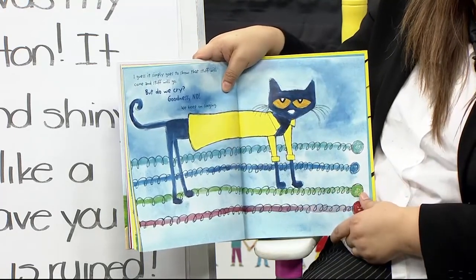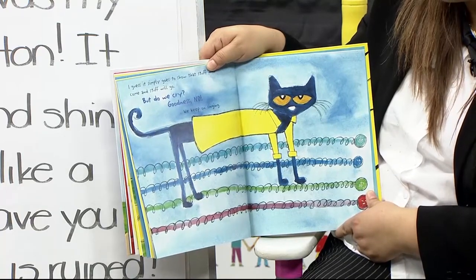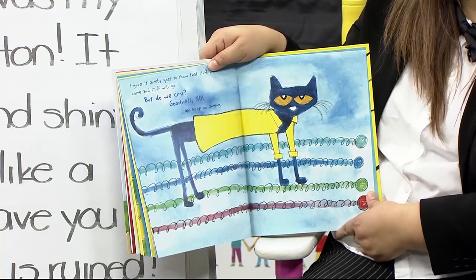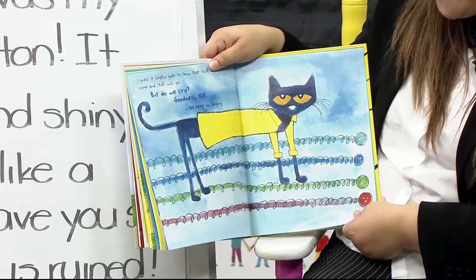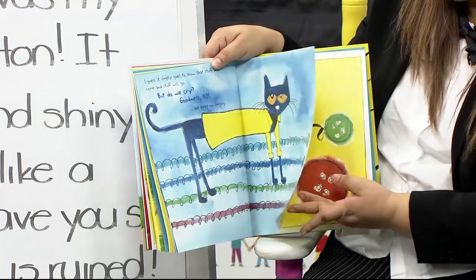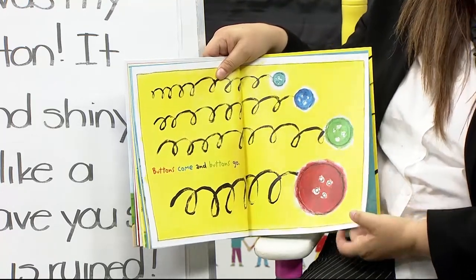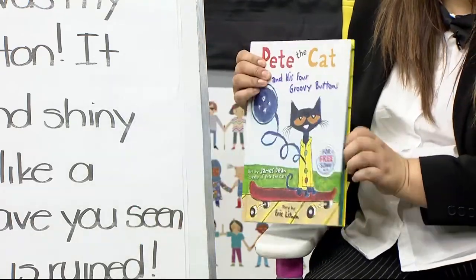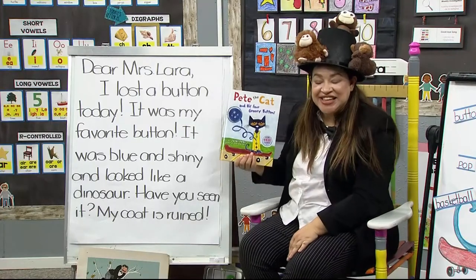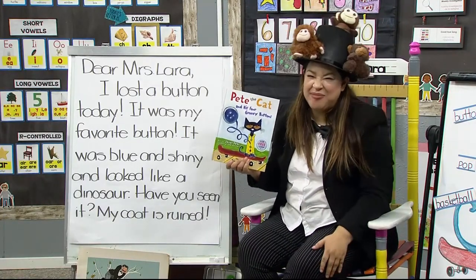I guess it simply goes to show that stuff will come and stuff will go. But do we cry? Goodness, no. We keep on singing. Buttons come and buttons go. The end. So what did you think of our story, Pete the Cat and his four groovy buttons?